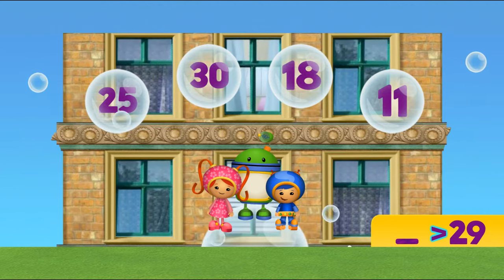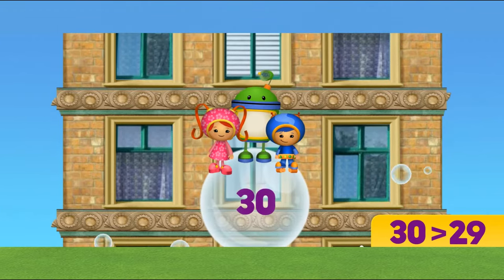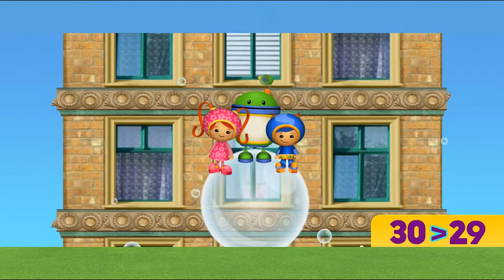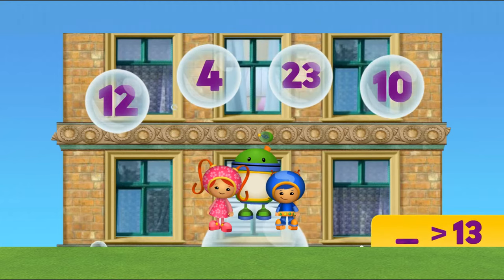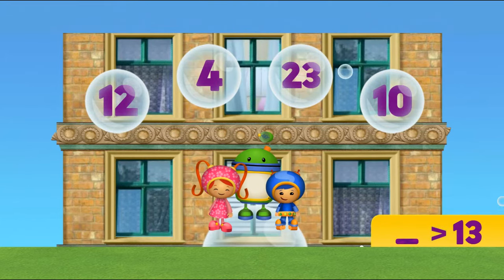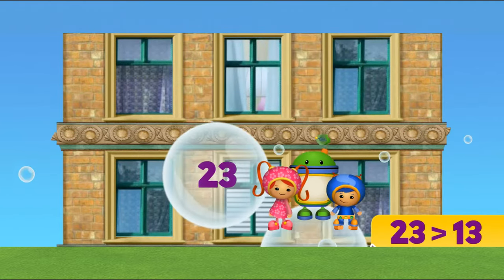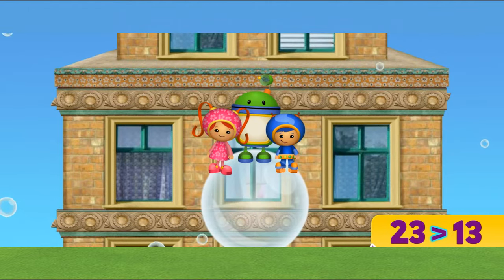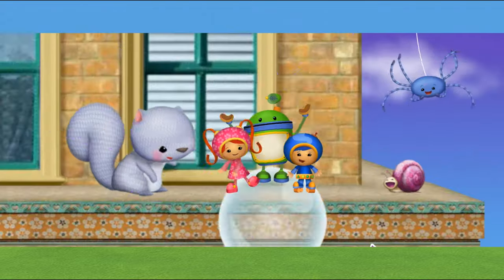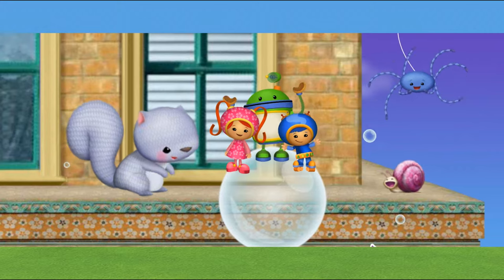Find the number that's more than 29! You got it! 30 is more than 29! Let's go! Look for the number that's more than 13! That's it! 23 is more than 13! All right! We made it to the second level! Woohoo! You're mighty good at math!